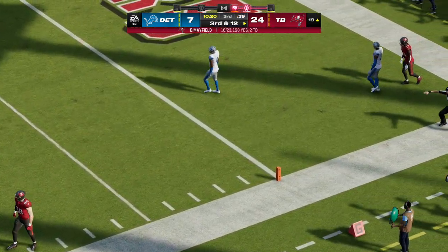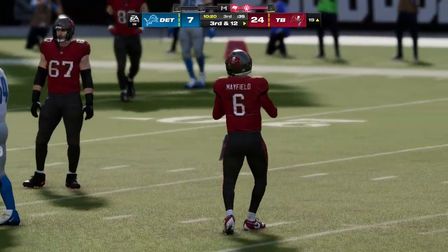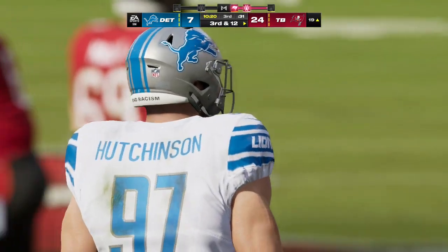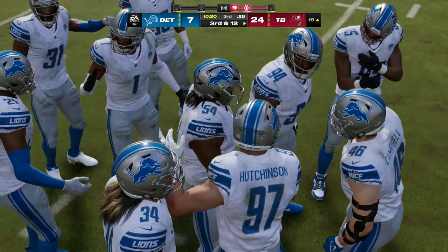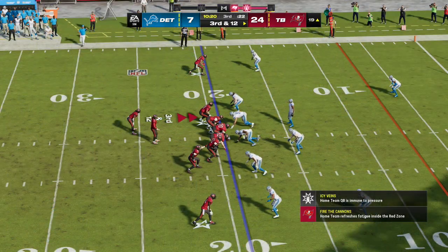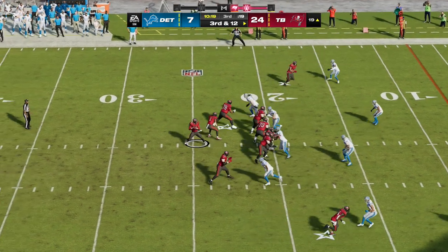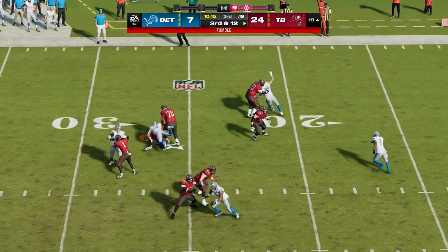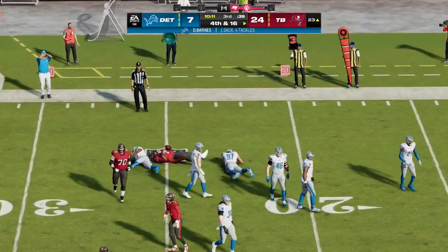A second down pass play there, but it's incomplete. And here you're down in the red zone. You need to be smart, not force anything. So that's a wise decision to just get rid of the football. An incomplete pass on that last play, and that means they'll need to come up with something here on 3rd down. Throwing, Mayfield. Nowhere to go here. He lost the football. Oh, and one of the linemen on the other side has got it.